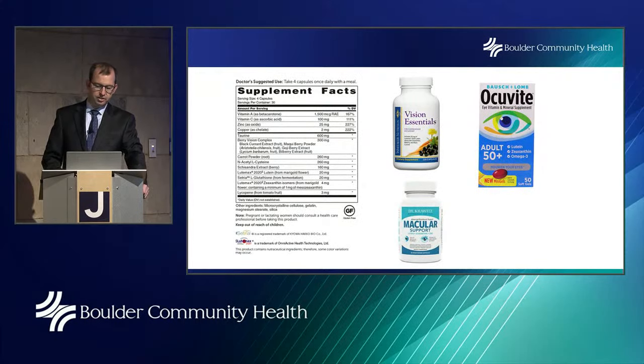This is just another example of the supplements, but also a little bit of a cautionary slide. There's many different types of supplements that talk about eye health and eye support and macular support. And really, the only vitamins or supplements that have been validated in large clinical trials are ones that are labeled with the AREDS2 designation.